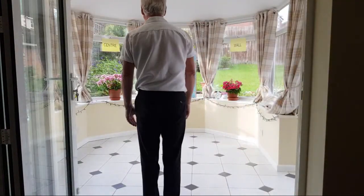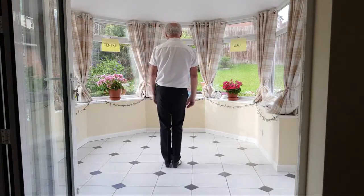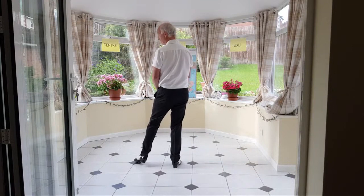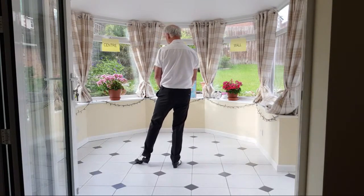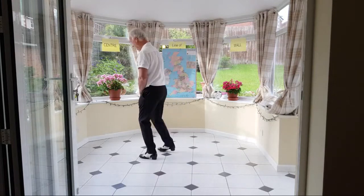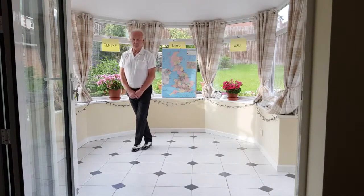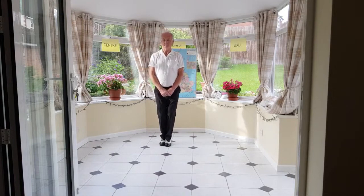So, from the beginning, we've got a slow, slow, quick, quick, slow. We're now going to do a reverse turn. And we're going to go forward, side, cross. They're the first three steps of that reverse turn. And then we've got a back, side, close.